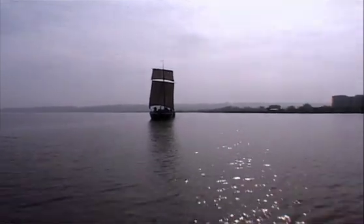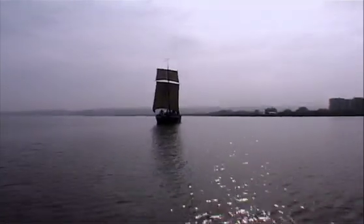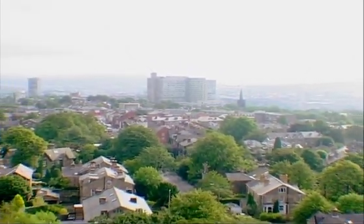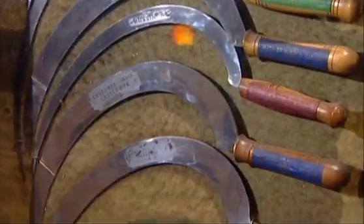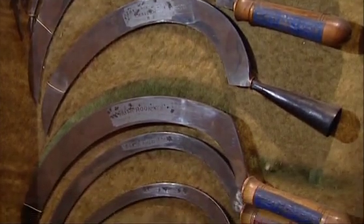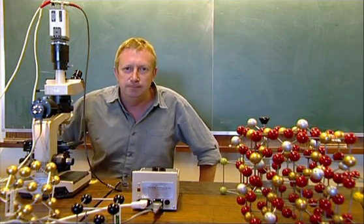Trade with Sweden would prove particularly significant. Iron was the main industry in the Sheffield area for centuries. But about 300 years ago, small amounts of a new material were imported to give tools a cutting edge. Swedish steel. So what's so special about steel?